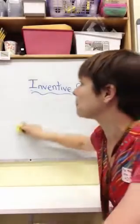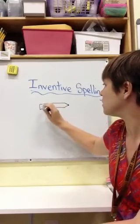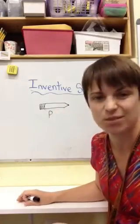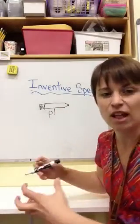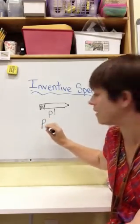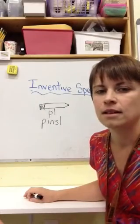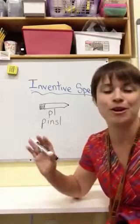So let's say pencil, and it's a P word, or they're drawing their pencil, and they're getting ready to spell this, and they hear pencil. What some children might do is just write a P, and that's what they've got. What I would expect next, pencil, hearing the L, and then developing it from there. Pencil. And it might look something like that. That is appropriate. That is what we want. They will become amazing spellers.